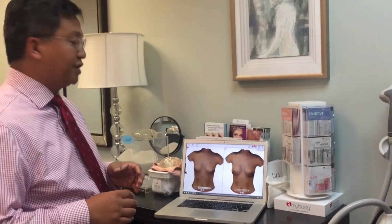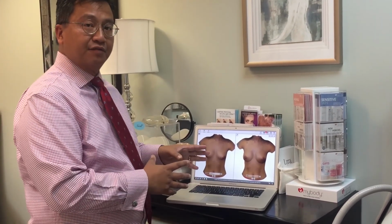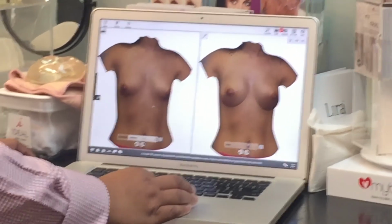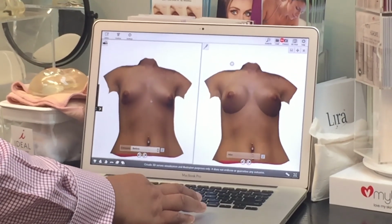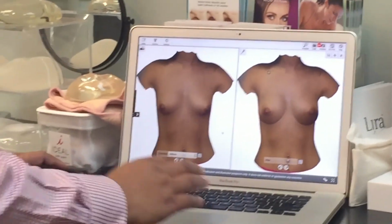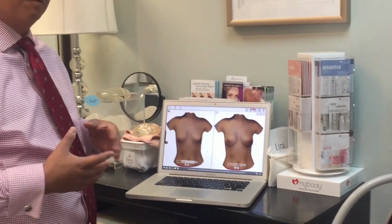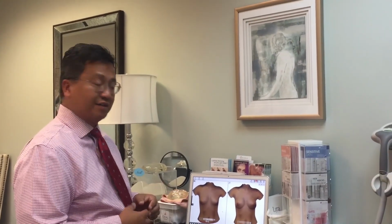So what happens in a consultation is I actually take several photos, and this simulator software actually translates those photos into a very exact 3D simulation of their body. And I even ask patients to take a look and see if this really matches their body. And virtually all of them say, yes, that's a very great representation. So what I like to do is, after talking with a patient, having a nice in-depth consultation of what they're trying to achieve, what cup size, I place a set of implants in the simulator and see what they have to say about that.